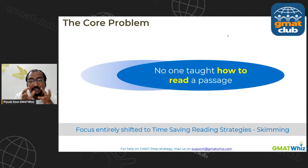My focus was completely on time-saving reading strategies, which was skimming. And how many of you use skimming in RCs? How many of you follow that? Like, let's read the first line, last line, or just read the passage quickly and come back to it for each question. How many of you do that? Let's say a yes quickly if you are doing that.